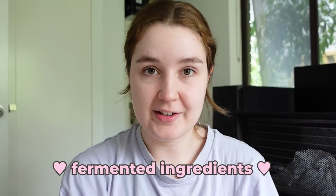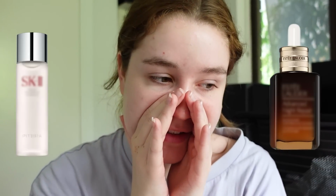I don't know if you know this about me, but I love fermented ingredients. They're just so delicious and enticing to a skincare girly like me. And I found that most essences on the market will contain maybe 1, maybe 2 fermented extracts. And depending on the product, it may or may not be the majority of the formula. And sometimes when it is the majority of the formula, it can be very expensive.